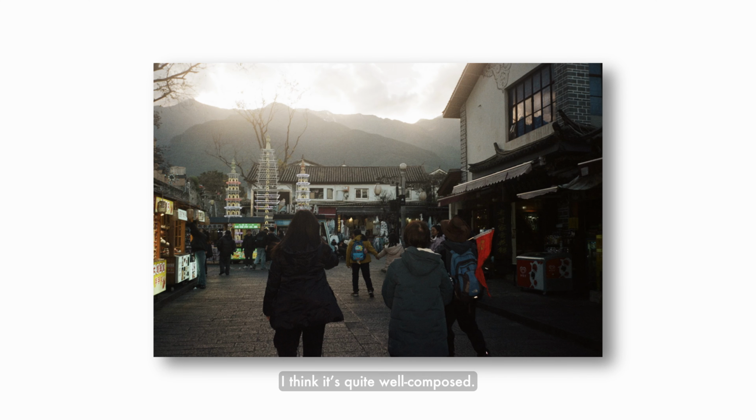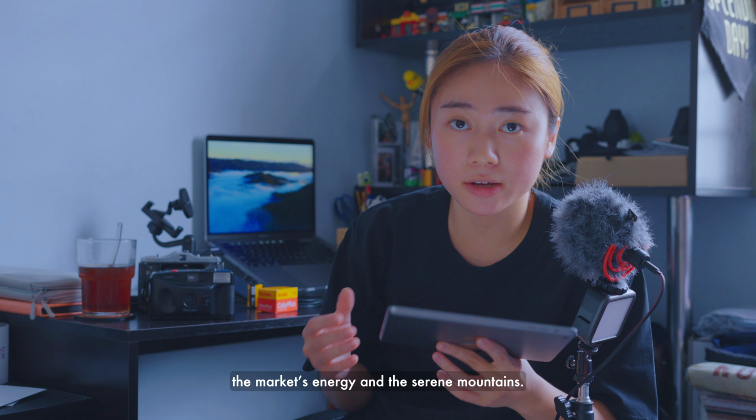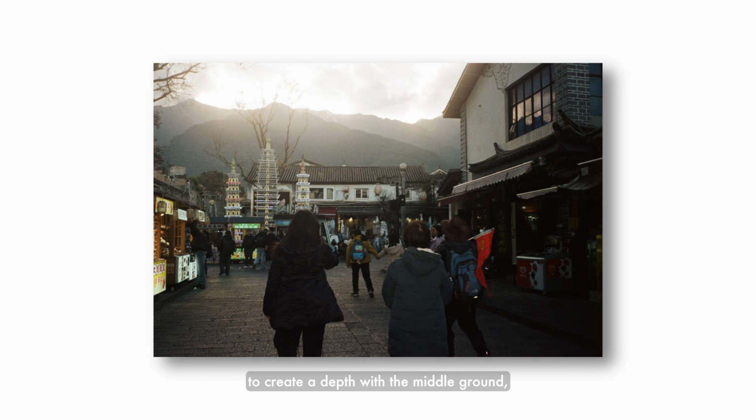I think it's quite well composed, having the people as the foreground, the old town market with traditional Chinese architecture as the middle ground, and the majestic mountains in the background. I think it creates a contrast between the market energy and the serene mountains. The people in the foreground are far enough to create depth with the middle ground, which is the market, making it feel like they are going to explore the market and drawing out the liveliness of the scene.